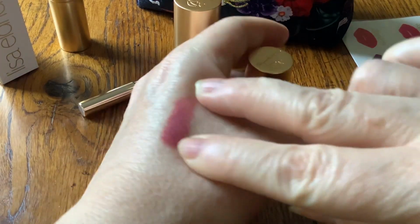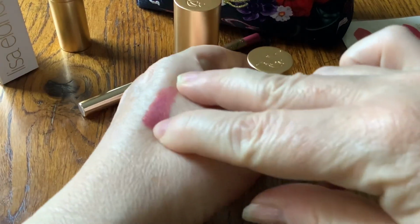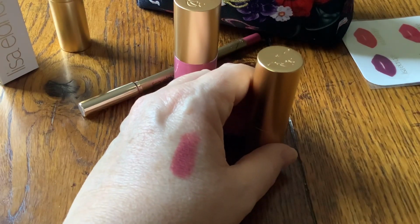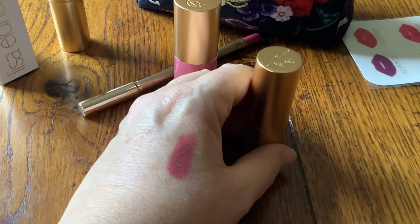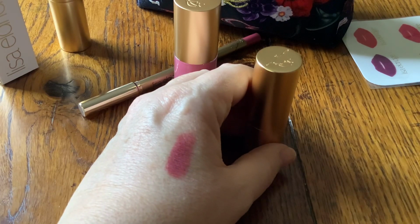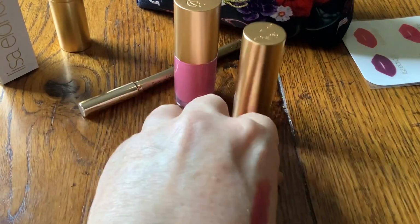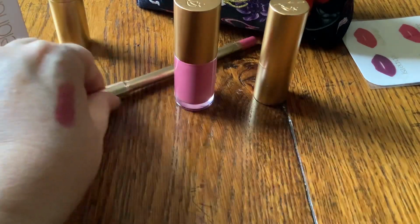You can see slightly magnifying the wrinkles on the hand, so it's going to do that slightly on the lips, but any matte is going to do that. Super comfortable, and it does wear moderately well. Less so in this colour than the other one that I'm going to show you in a minute. That's probably just due to the brightness of the shade.